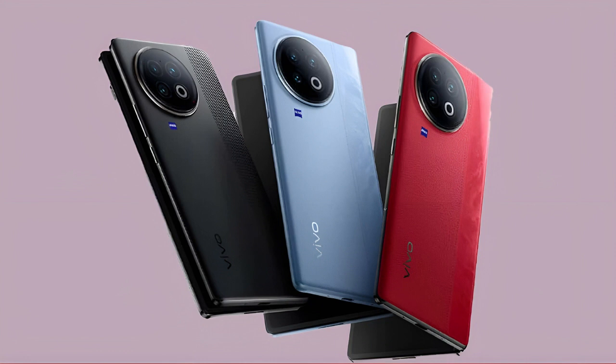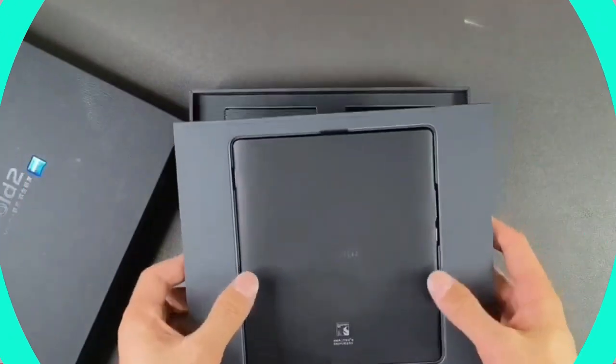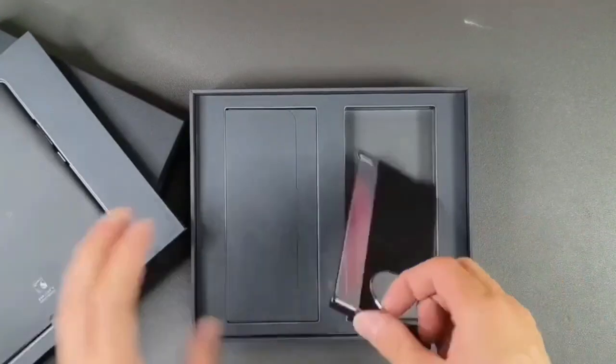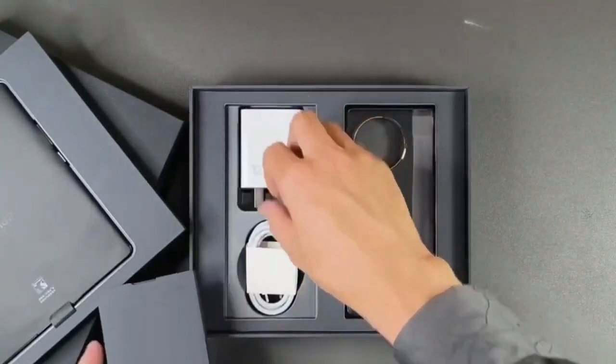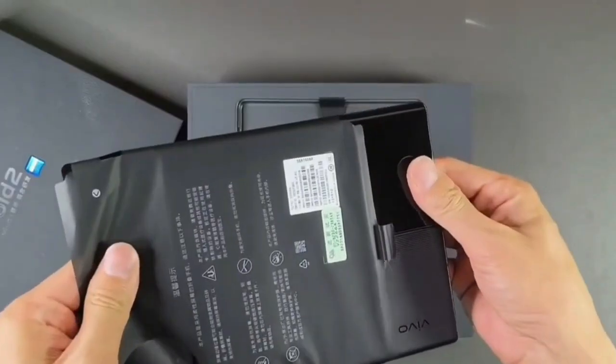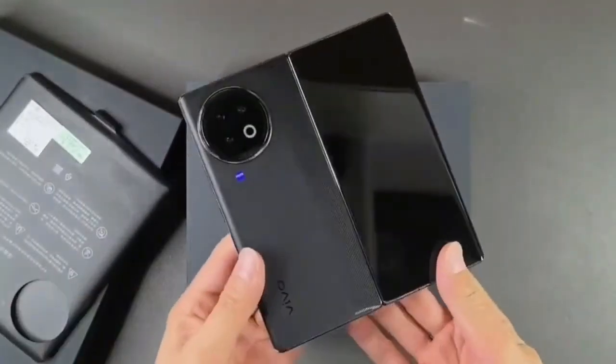First we open the box of Vivo X Fold 2. You will see a case in black color, a USB Type-C cable and a 120 watt charger. Now remove the plastic wrap of the phone and talk about its design.